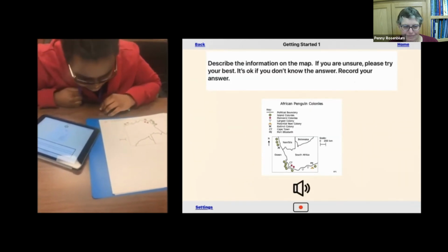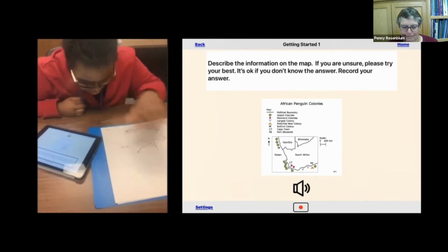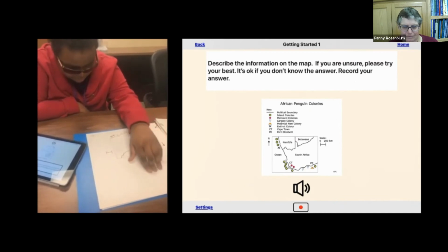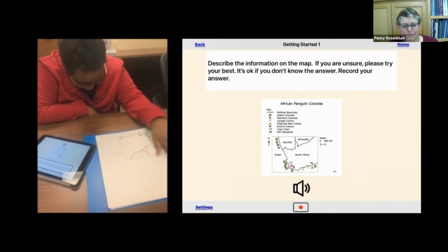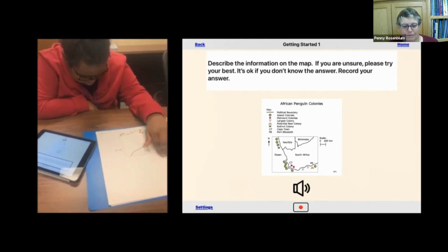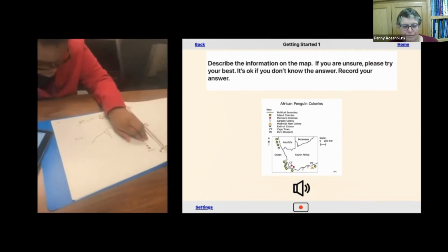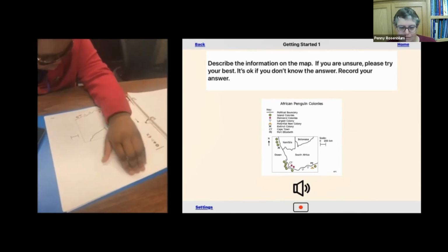Describe the information on a map. If you are unsure, please try your best. It's okay if you don't know the answer. Record your answer. Getting started one. The student is reading the key on the map with one hand. She is moving towards the bottom of the key. Describe the information on the map. If you are unsure, please try your best. It's okay if you don't know the answer. Record your answer.